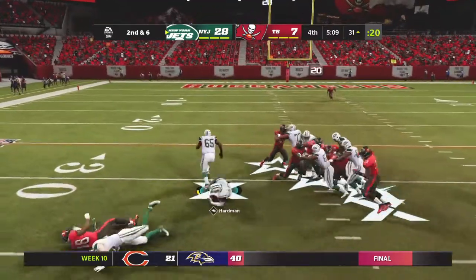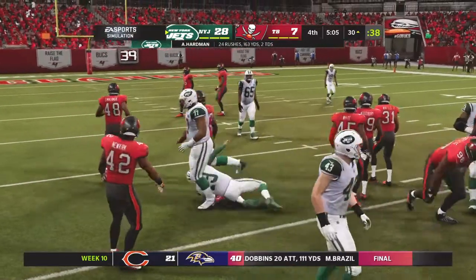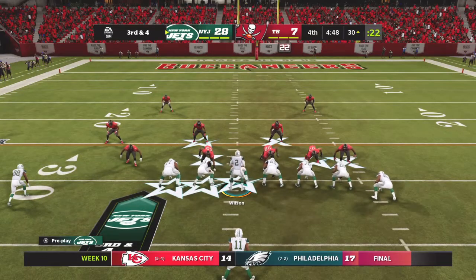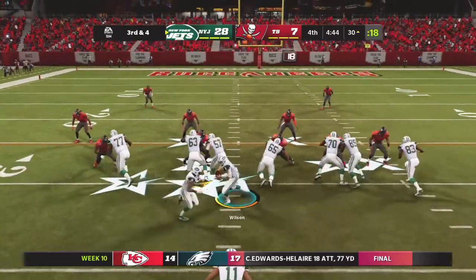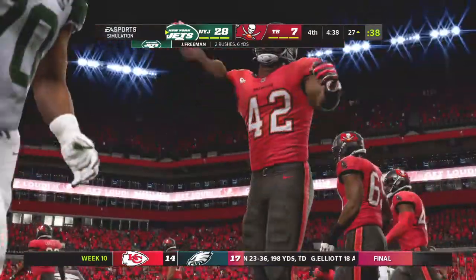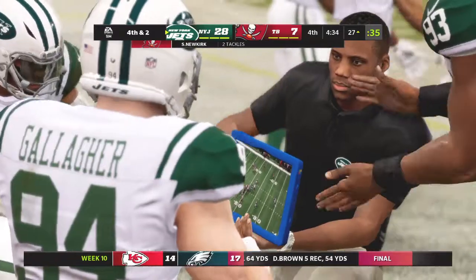Now a handoff here to his running back. And he's going to get this one down to the 30. It'll only be a gain of a yard, and it sets up a 3rd down and 4 now. Now a handoff. It's Freeman. And he's going to be taken down here still a couple yards short of the first. Give him a couple on the run as it brings up a 4th down.